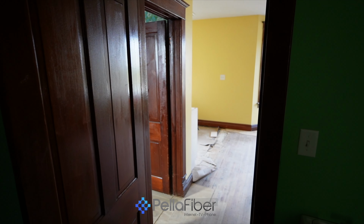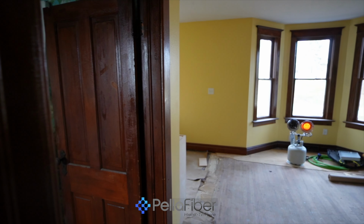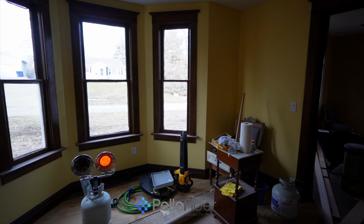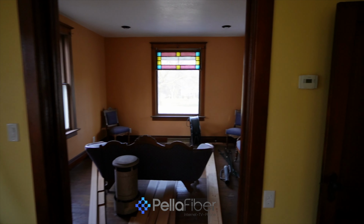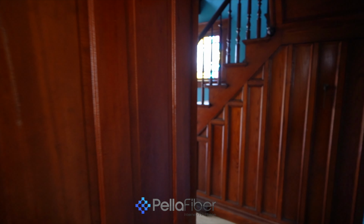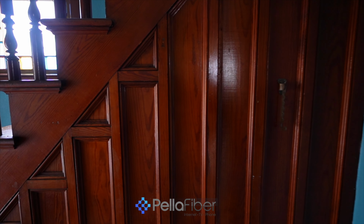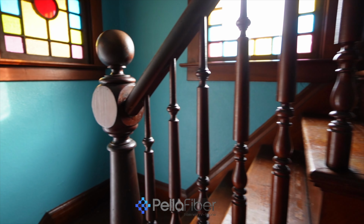You walk from one room to another, and you watch the colors play off of each other, changing from, for example, the dining room to the living room to the front entryway. I mean, you go from a yellow to a burnt peach to a light sky blue, all within a matter of a couple feet. But when you look at the stained glass windows, you actually see those colors all in that spectrum. So a lot of attention has been paid to finding colors that work off of each other, but also work off of the windows, because the windows are certainly a highlight of that house.